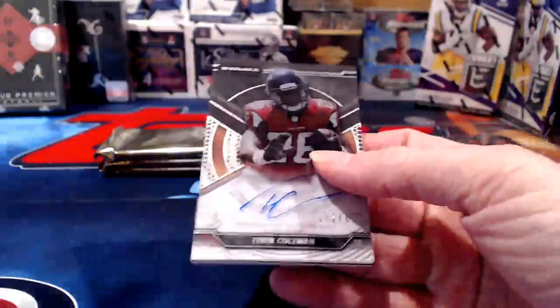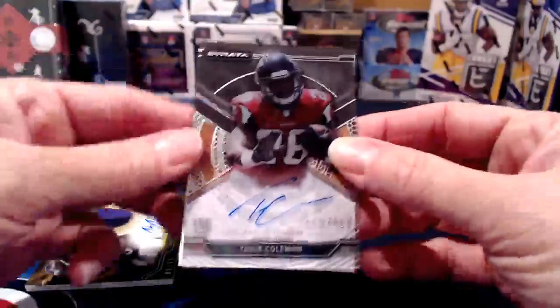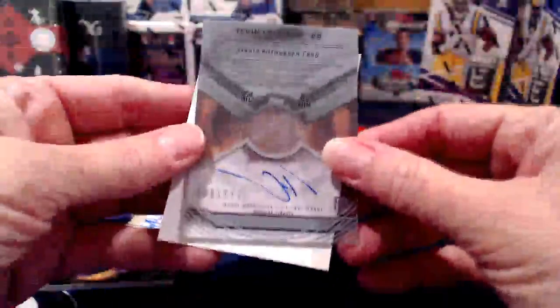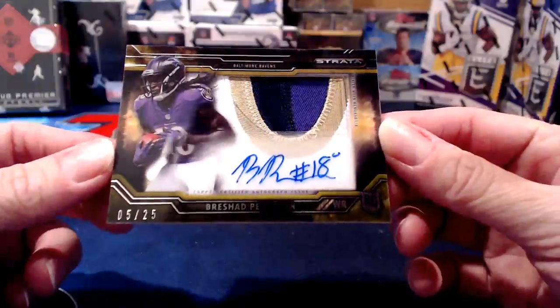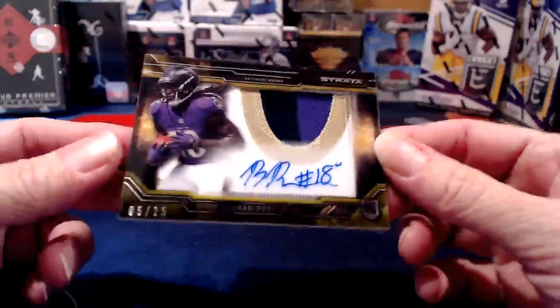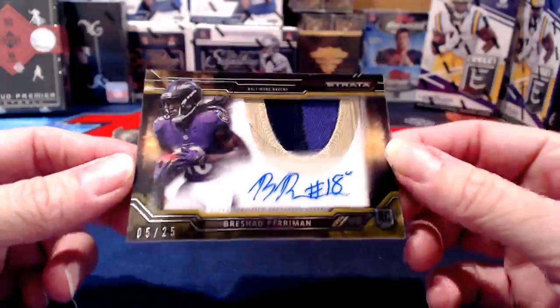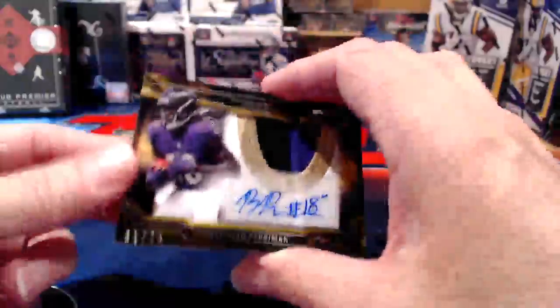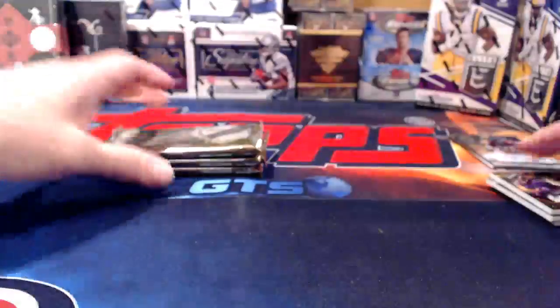Tevin Coleman, another hit for the Falcons. That one is to 800 on the Tevin Coleman. And oh, what a nice patch. Wow, that is awesome. That is number 5 of 25. It's coming out for the Ravens, and it's Brashad Perryman. But I really, really like that patch a lot. I'm a sucker for a good piece of cloth, and that is one of the nicest ones I've seen out of Strata, honestly. Really like that a lot for the Ravens.